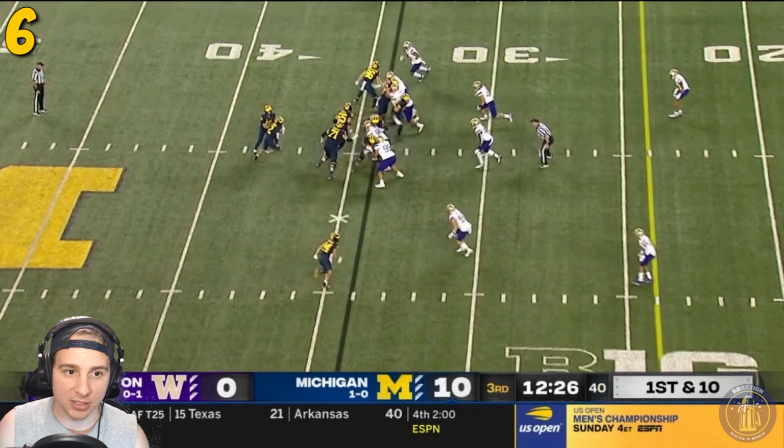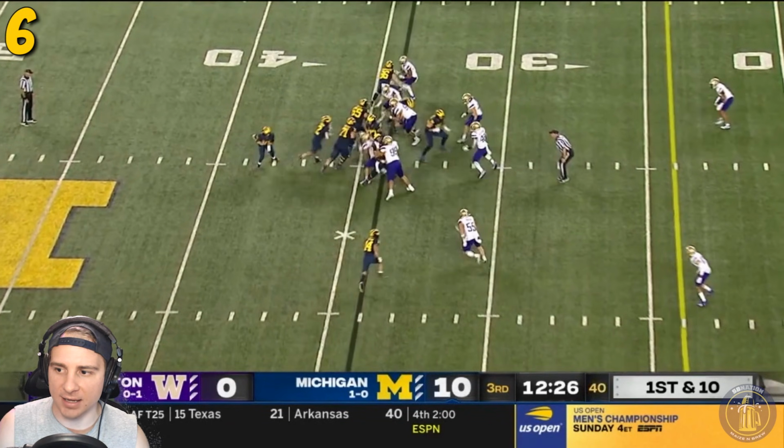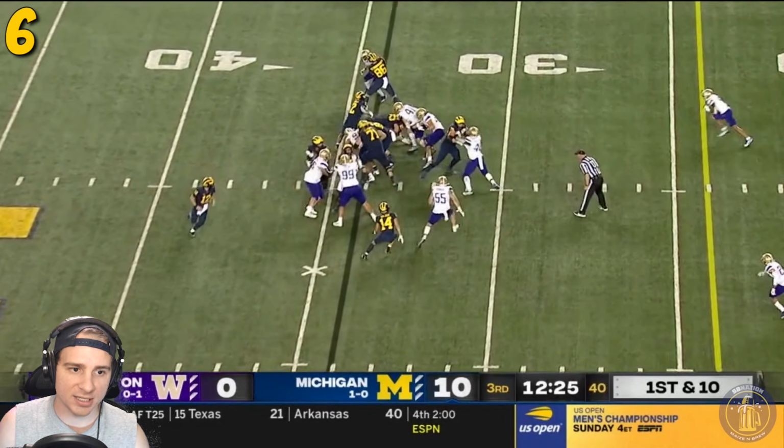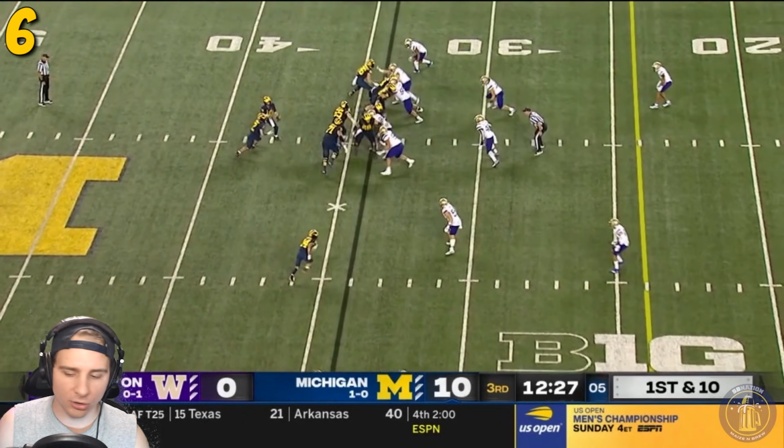Honigford's guy, though, you can see inside leverage, right? This guy is free right now. So what we're going to have is Zinter is already passing. He's going to continue on, take on this guy, okay? But Stuber has to stop and take this guy on the inside. That's a lost block from Honigford. Stuber is there now.